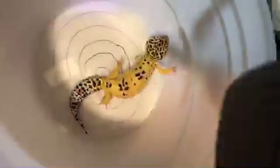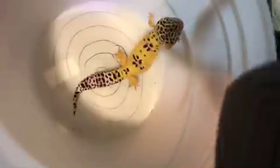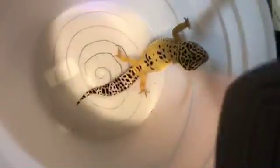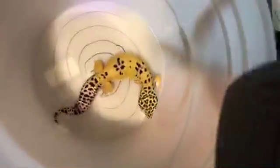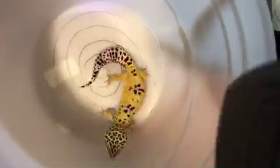But here is one of my favorite females. This is a pure supergiant female. Not het for anything. Totally pure. She's down to 102 after laying. So not as big as I'd like, but still pretty nice. I'm never gonna complain. Thank you. Yeah, she's one of my favorites.